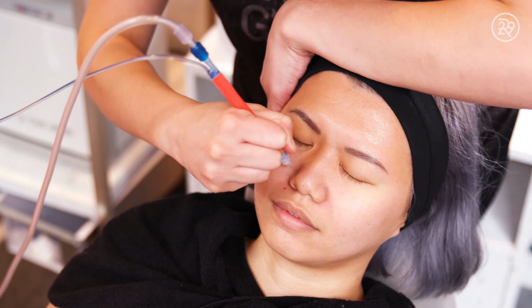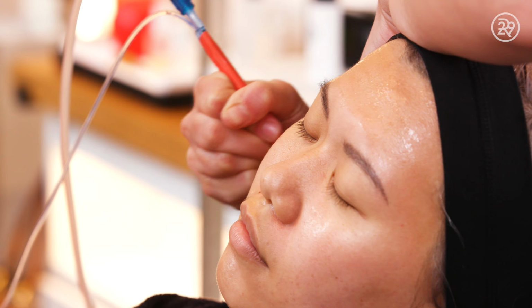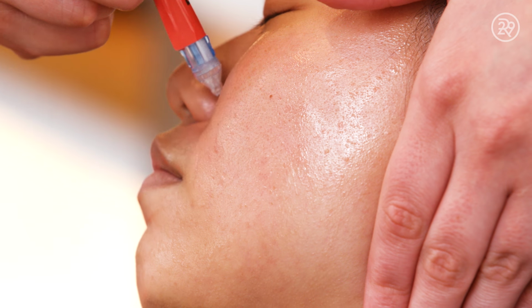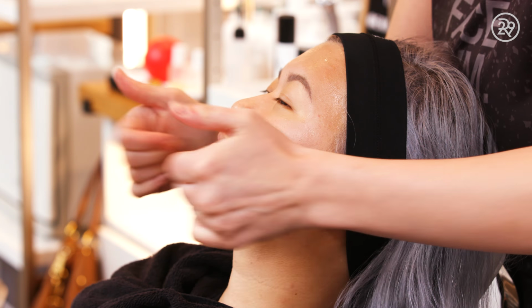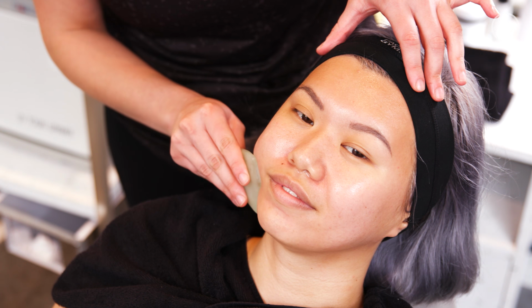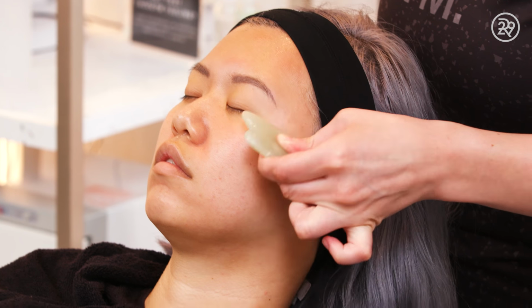The best way to describe this treatment is prickly. It's not painful, but you're definitely aware that there's a spray going like 200 miles per hour on your skin. It doesn't hurt, but you definitely feel a little bit of that sensation. After my skin was sufficiently sprayed, Elle moved on to some facial gua sha and finished off with some products just to keep my skin nice and hydrated and protected after I left the studio.